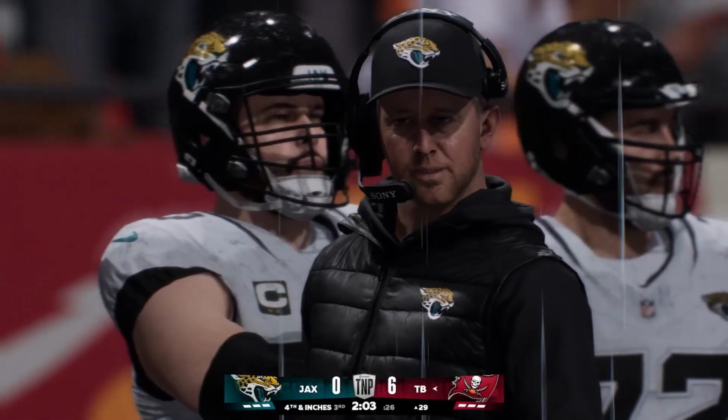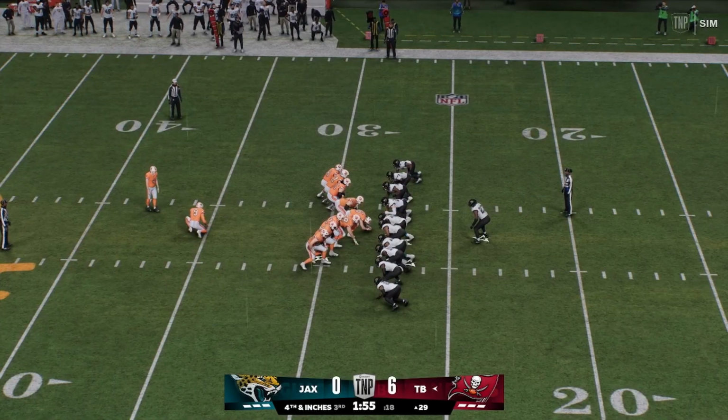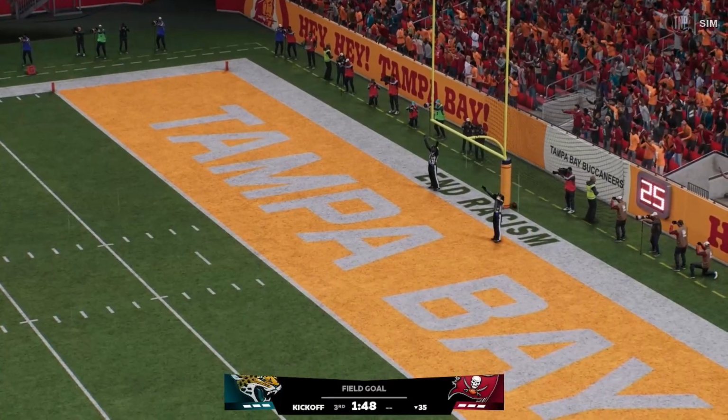He had his eyes down the entire time. And you know that's not easily done because they throw a lot of misdirection at you. They try and fool you and get your eyes in the wrong place. But you're right about that one. He correctly figured that one out and made a really nice play.